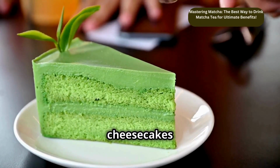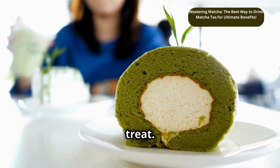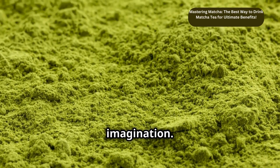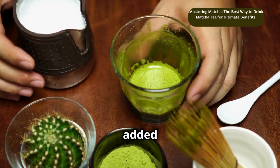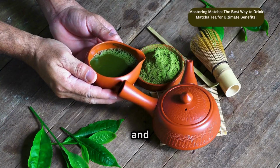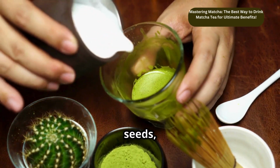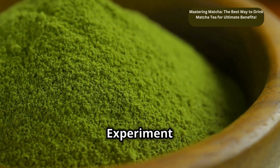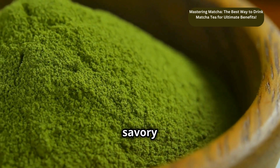Matcha ice cream and cheesecakes have become increasingly popular, offering a refreshing and subtly sweet treat. The possibilities are endless, limited only by your culinary imagination. Savory applications of matcha are also gaining traction. Matcha can be added to salad dressings, marinades, and even pasta sauces, adding a depth of flavor and a touch of color. Its earthy notes pair well with ingredients like sesame seeds, ginger, and citrus fruits, creating a harmonious blend of flavors. Experiment with different combinations to discover your favorite ways to incorporate matcha into savory dishes.